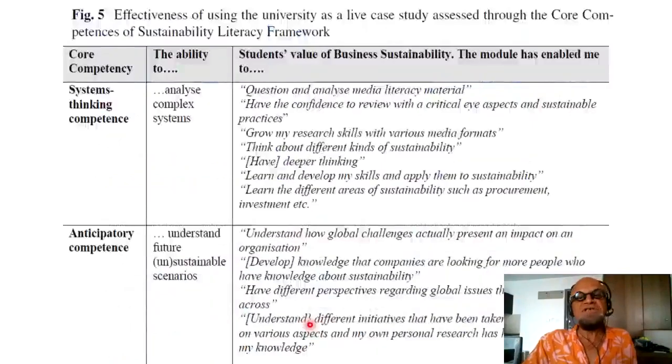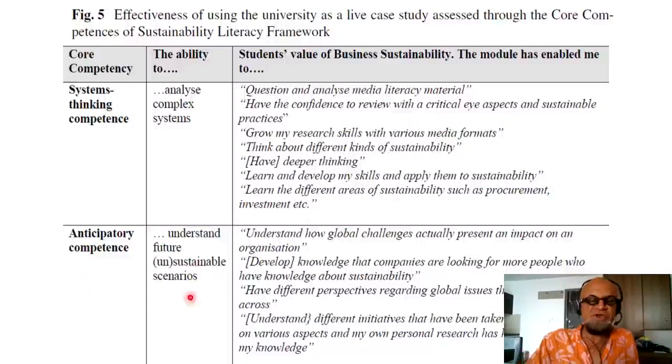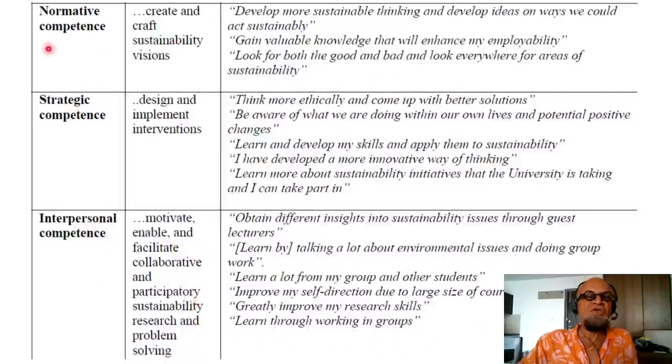So effectiveness of using the university as a live case study assessed through the core competences of sustainability literacy framework. I won't read all the details, but systems thinking competence in terms of analyzing complex systems. So students' value of business sustainability module has enabled various things like question and analyze media literacy material, anticipatory competence to understand the future unsustainable or sustainable scenarios, normative competences, create and craft sustainability visions, strategic competences, design and implement interventions, interpersonal competence, motivate, enable, and facilitate collaborative and participatory sustainability research and problem solving.